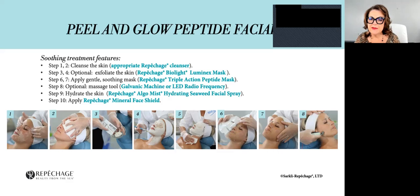After the treatment is over, you would leave the mask on for about 15 minutes. Then you remove it. You don't actually remove anything. You just remove the sheet mask and clean it off if there is any drippings, and then just apply a mineral face shield, and the client is ready for a little enhancement with makeup.